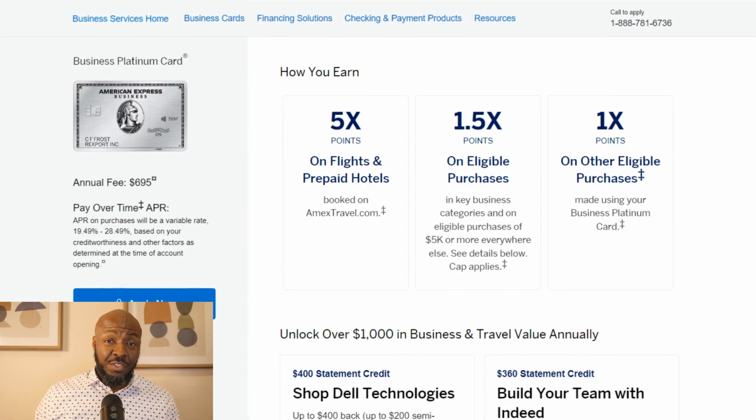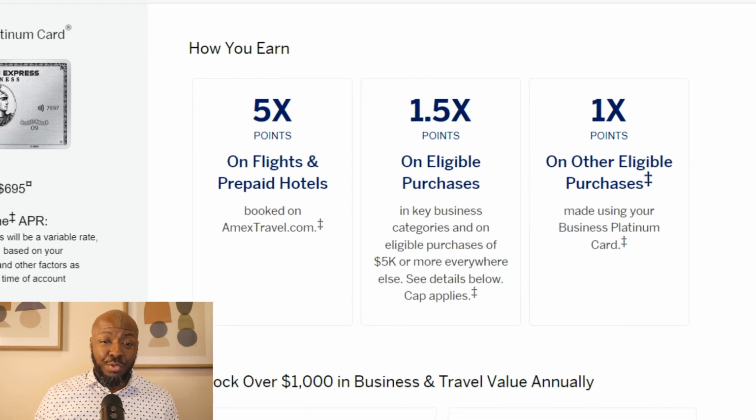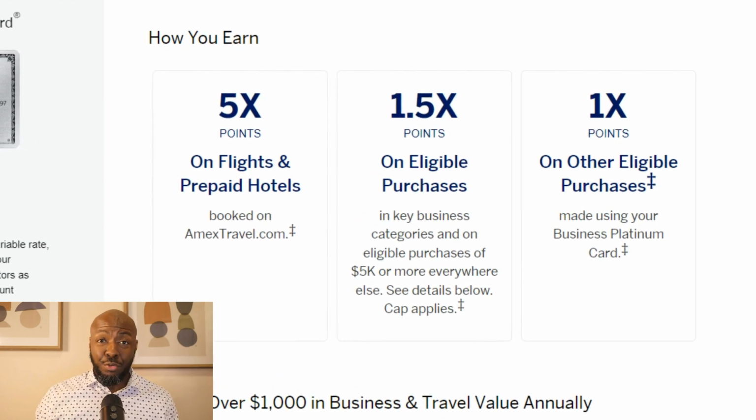So real quick, let's talk about the points that you earn when you use this card. First off, you're going to get 5 times the points when you get flights or hotels booked through Amex's travel portal. So when you book things through their portal, you actually get 5 times the points. That's really good.